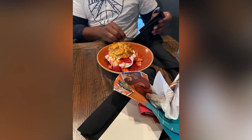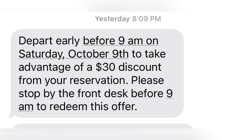So the night before checking out, I got a text message offering us a $30 discount if we checked out before 9 a.m., and of course I took advantage.